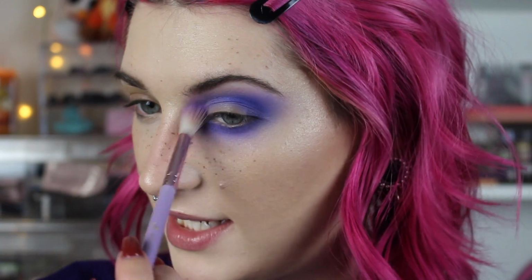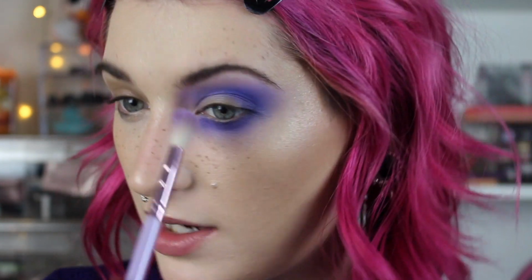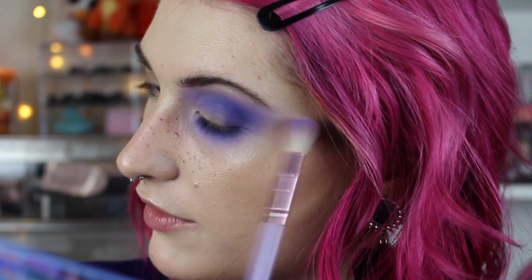So I've been trying the Fenty foundation. I don't think I love it. I don't hate it, but I definitely don't love it. The Anastasia Luminous Foundation is so much better than the Fenty Hydrating one for me. The Fenty Hydrating one, I almost feel like it's a little dry in some spots on me. I know it's supposed to be hydrating, but maybe not for me.